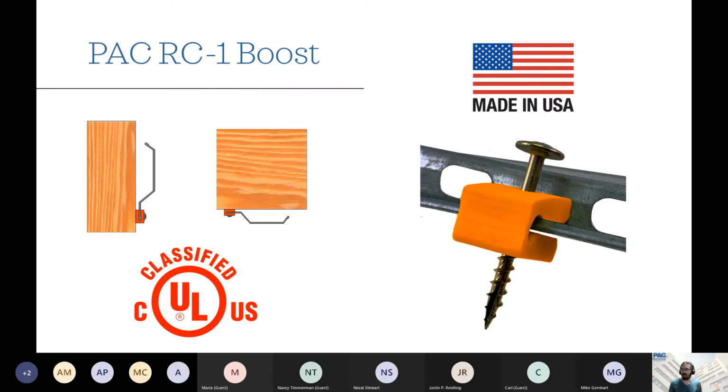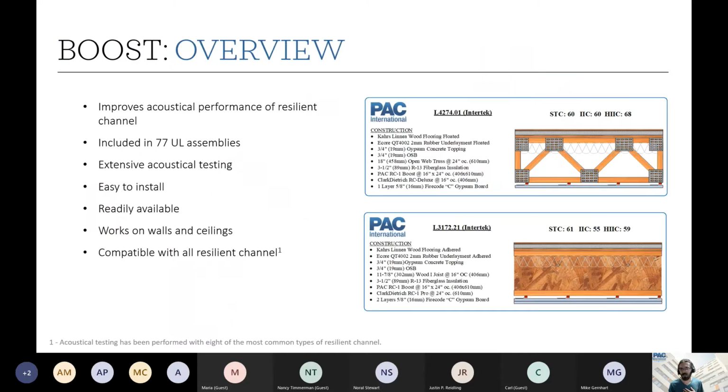So first, what on earth is the boost? The boost is a little rubber isolator that works with all resilient channel to improve the acoustical performance of the resilient channel. And you can see a picture of it here. This is the rubber isolator, and this is the special screw that comes with it. So it improves the acoustical performance of resilient channel. Like I said, it's included in 77 UL assemblies. That includes floor ceiling assemblies and wall assemblies.